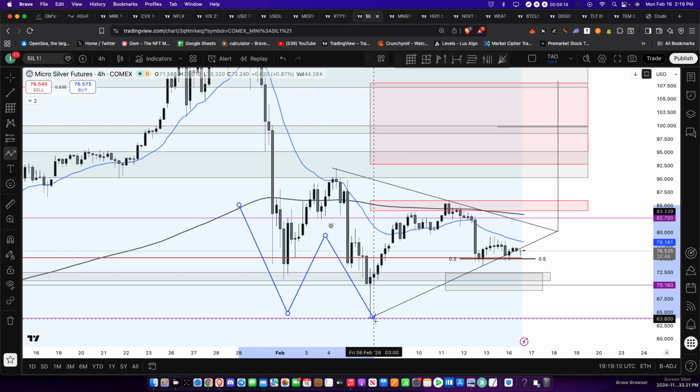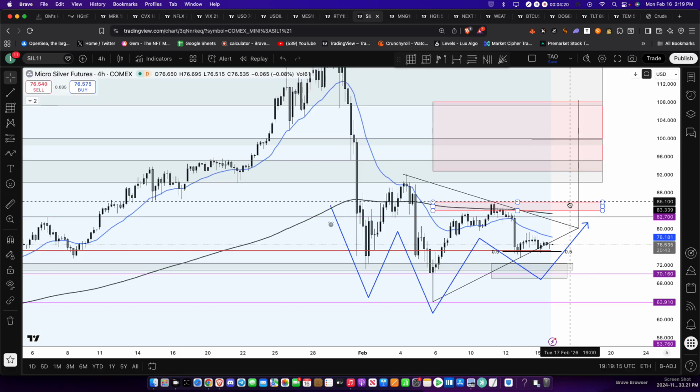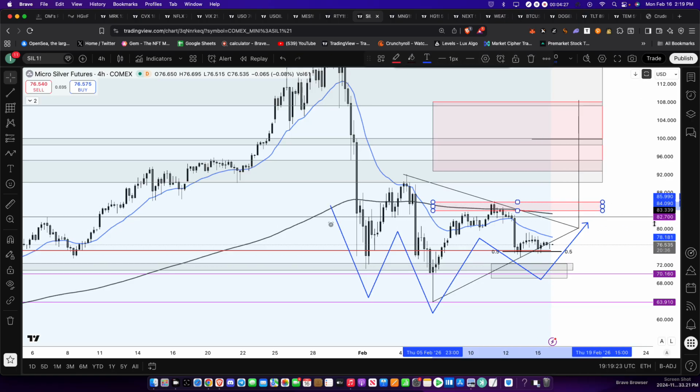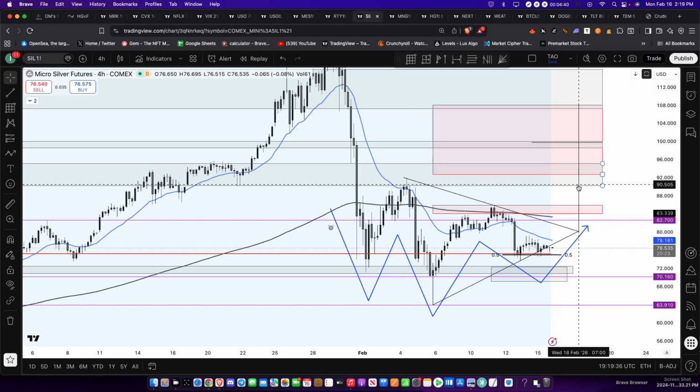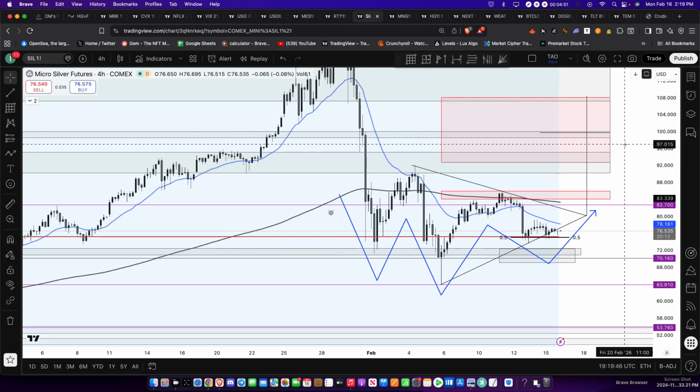So this could be the left shoulder, the head right here, and this is the right shoulder, and this could potentially move up, right? If it does break out of this pennant and get above 82.7, get above this red Fibonacci resistance zone, which has rejected off of before, it could trend up to $86 potentially. And if it does break out of this, then it could definitely go towards 90 to, I know it's a big range, but pretty much the other Fibonacci resistance zone, 92 to 108, on silver.